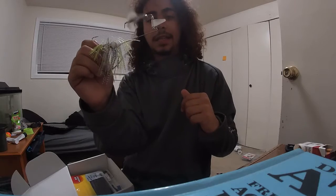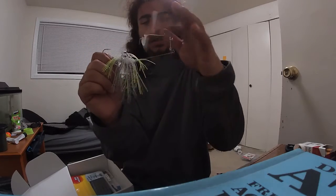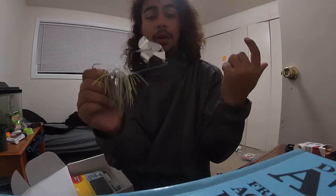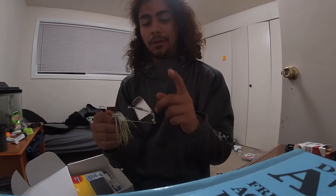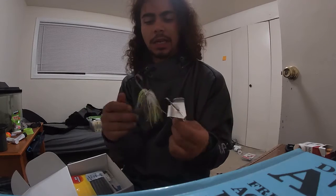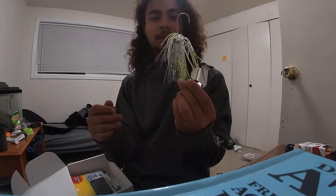So I definitely think that's going to add a little bit more of a clanking motion, and I don't see why it wouldn't work. Again, I have like next to no experience throwing a buzzbait, but I've heard a lot of good things about these Santone ones, and I guess I'll have to give it a shot in the spring.